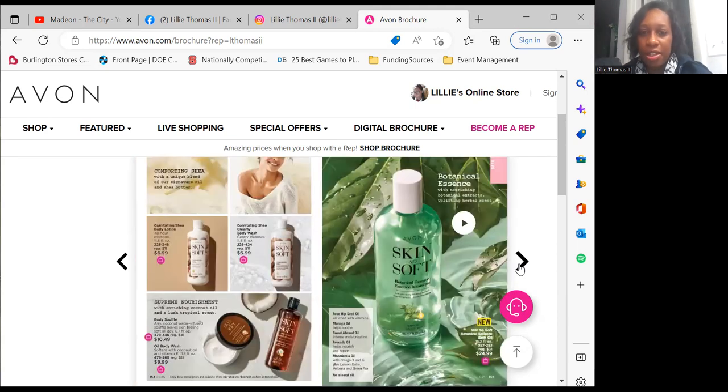Skin So Soft is the signature product from Avon, and I actually have some here. Skin So Soft Bath Oil. This is Radiant Moisture. This is the yellow one. My favorite one is the pink one, but I decided to switch it up a little bit. And these last a while for me. They're also very helpful in repelling mosquitoes.